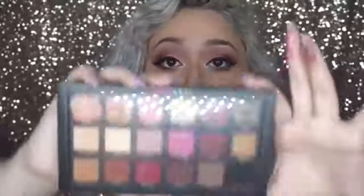What I did notice about this shade is that it did remind me, like I said, Huda Beauty is one of my favorite makeup brands, and their eyeshadow palette is probably my favorite eyeshadow palette ever. And this shade did remind me a lot of Angelic in the Huda Beauty palette. Let me swatch that for you guys. The two shades are very similar.